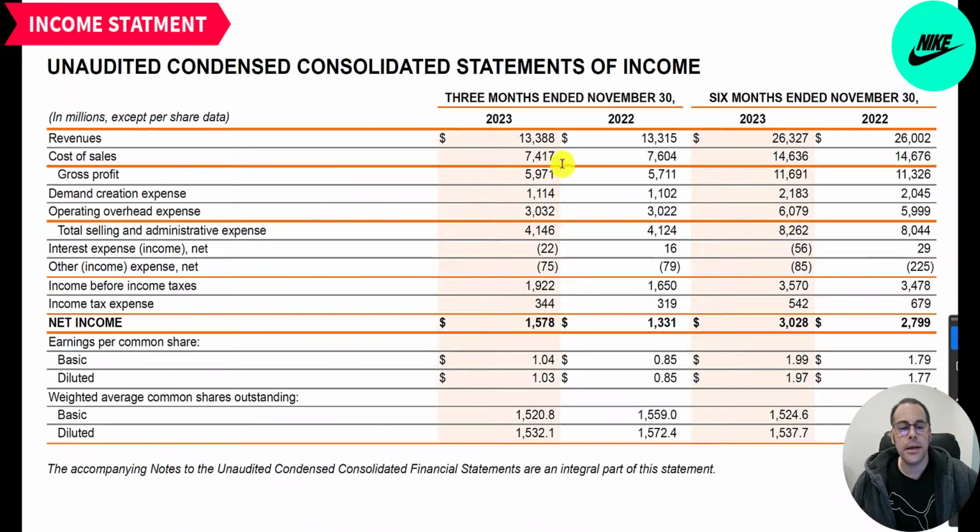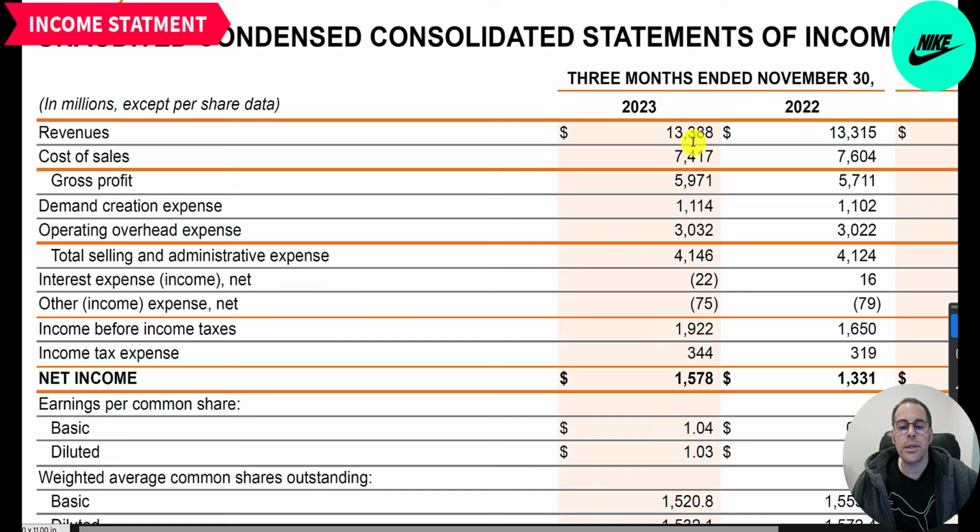Let's go back to the income statement. Below revenue is the cost of revenue, 7.4 billion. These are all the expenses directly tied to generating the revenue, all the expenses to make their products. That includes the rent for the factories, the insurance, electricity bills, the payroll. Revenue minus cost of revenue gives you your gross profit, 6 billion. That's up from 5.7 billion.